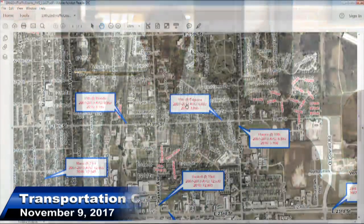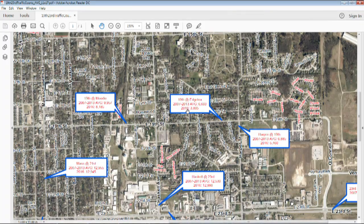Okay. That is right here on the map. And I'll send this out to everyone and post it. These, again, are the last 3 counts before the SLT count in 2016. So I averaged the numbers.